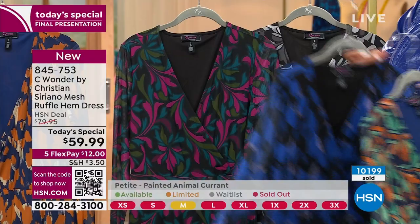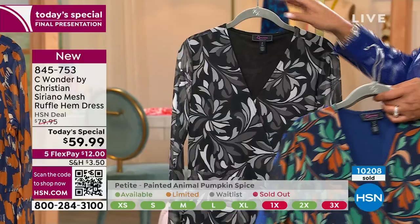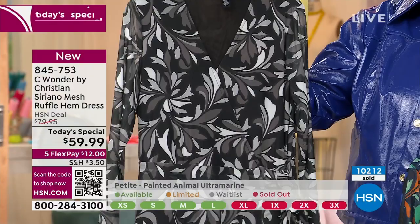And then this is that beautiful fuchsia. If you love a pop of pink, get out your beautiful pink fuchsia shoe and pump and boot, pop that lip. And then here is that black. I just think this is so sophisticated. It's a piece of art. I love the grays and the neutrals, the whites. So $12 to get it home.